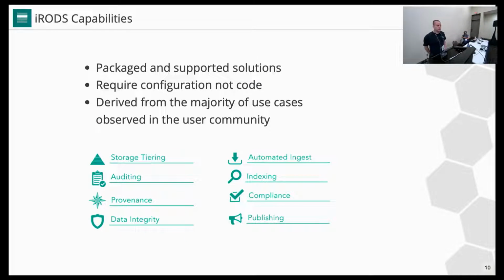And so with all these kinds of policies that can be stitched together, we've heard from the community these 8 things are what they want to do, right? And so by stitching these things together in a certain way, we can provide packaged policies already available. These are the things that people want. They can put them on the system. They can configure them. They don't have to write the code, worry about the edge cases, the funny characters, all that kind of stuff. And these are derived from what we've heard from the landscape.